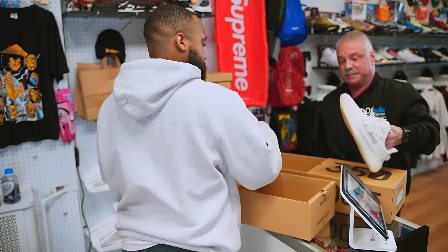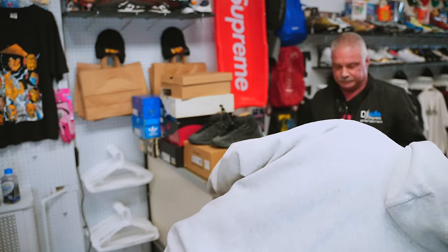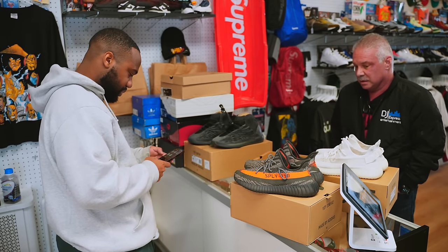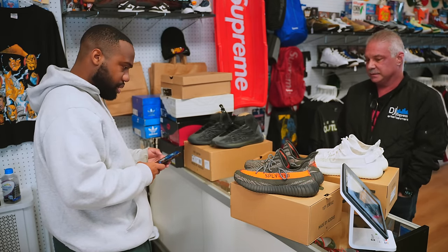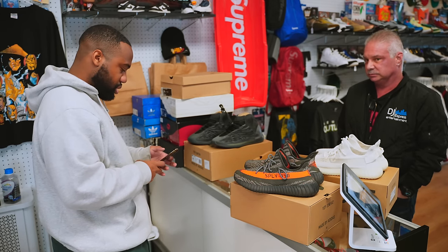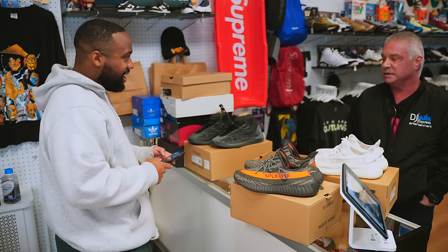These are spotless. Oh, they're 10.5. Okay. What'd you want for both of them? I don't know. I want to trade one and sell one. Okay, did you know what you want to trade for? No. Okay. Was it more Yeezys? Oh, Yeezy, definitely. I just don't know what color.